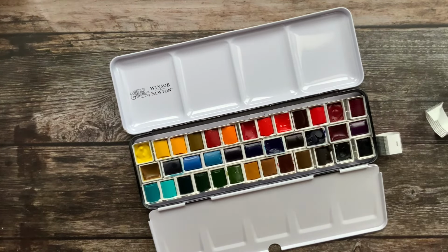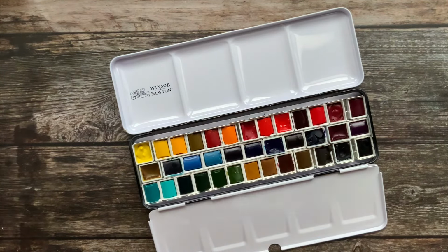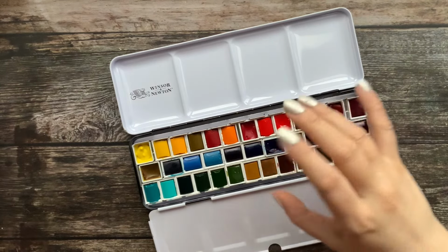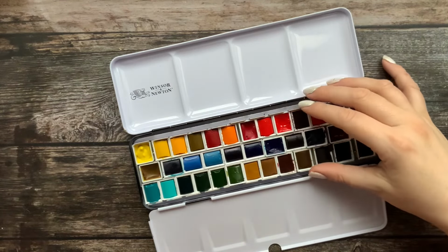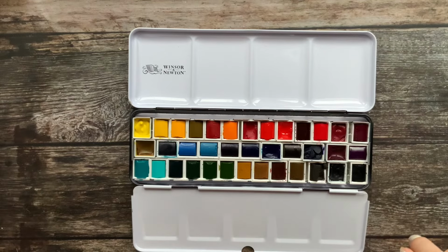So that is something interesting. I think this is the first brand which wrote it on their packaging. Usually you can find it somewhere in some kind of list, but this is really the first brand where I saw it written on the packaging of the pans. So I'm gonna do the swatch of these colors and let's see how they are.